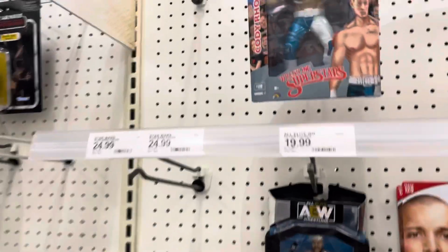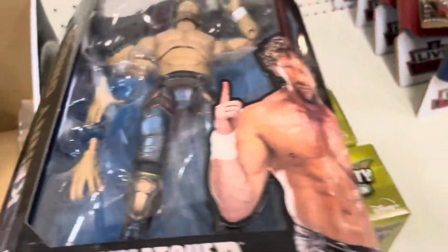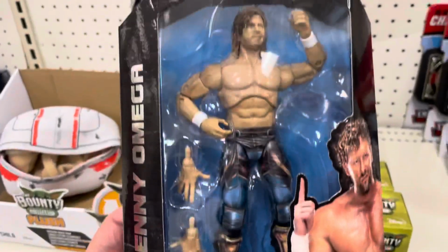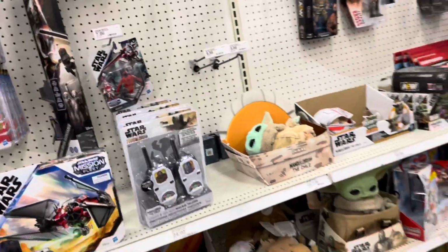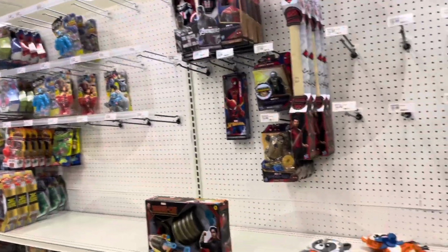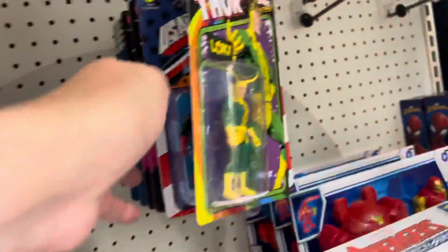All right, and here is another Target, and this one has some really good AEW, and it was some stuff that I actually needed. I wanted that Dustin Rhodes. I almost took the Kenny Omega, but I didn't. I already have one from one of the previous series, but the figure's very similar. But here's more of these, and I actually picked up one more.